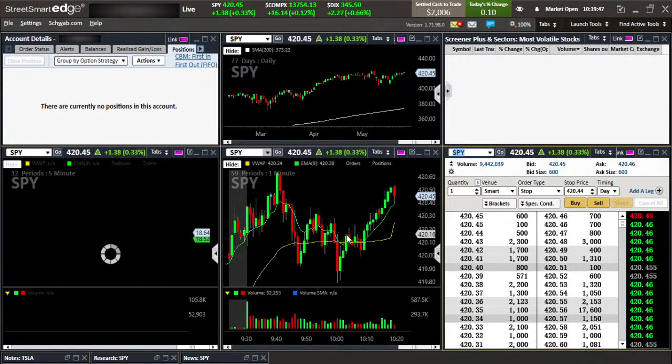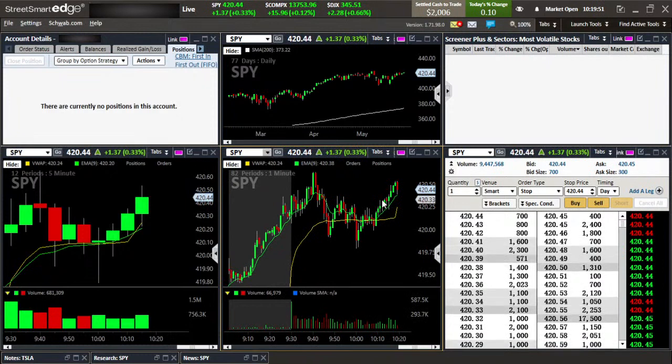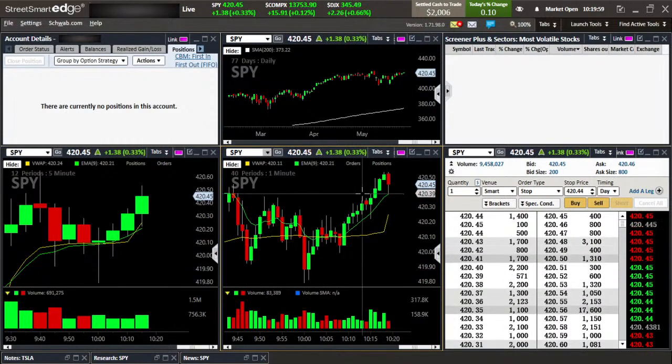Well, none of the previous stocks that I've traded are giving moves up, so let's see if the SPY is going to get a little weak around the 420 level. Looks like it's already giving a drop down. Will it break that 9 right there?